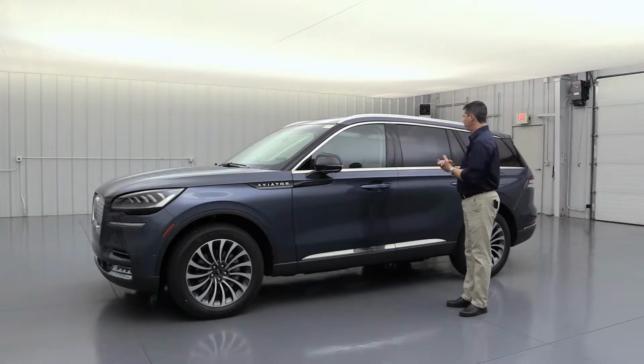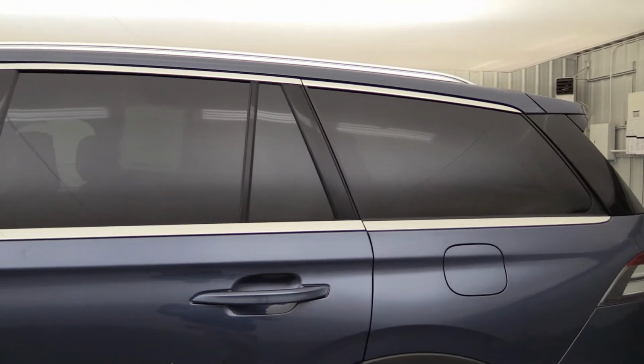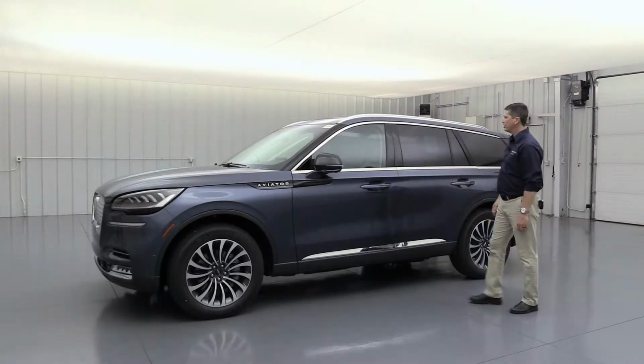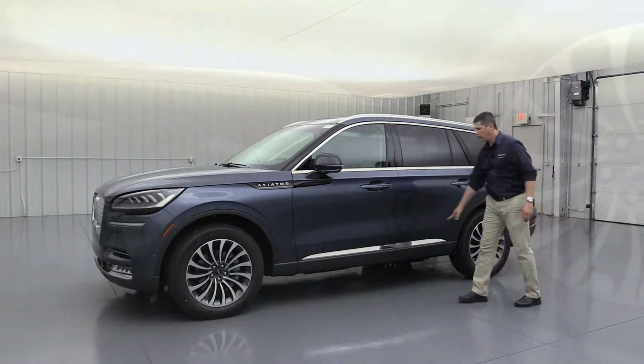So beautiful design here. I love this. It does have the high gloss black finish on these pillars here all across here, giving that floating roofline design that Lincoln wanted to go with. And a nice chrome accent on the lower belt line. It's a little bit thicker than that goes up over the windows there. And then body colored door handles, chrome accent there.